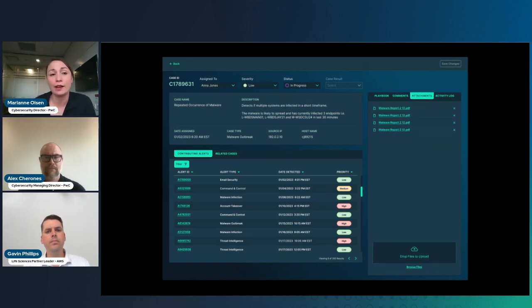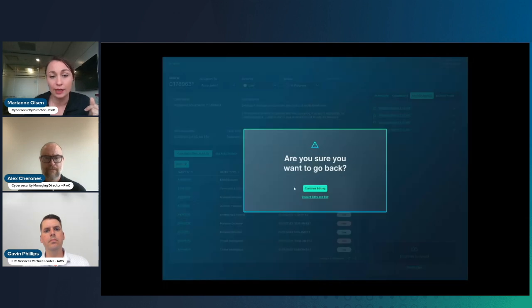Similarly, if you have a situation where you have an existing case management tool, all of the same information we can then bring in and bridge into your existing capability, right? So being able to have that seamless view for you, regardless of if it's here or if it's in another solution, being able to pull in all of the necessary information to be able to then action an alert.